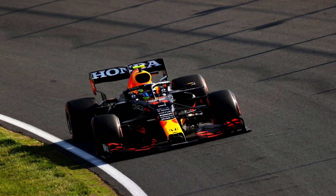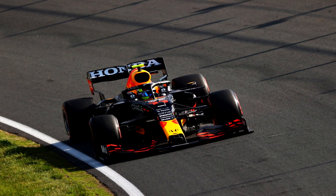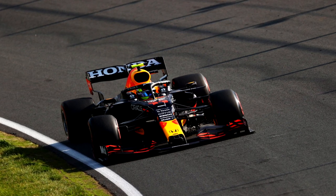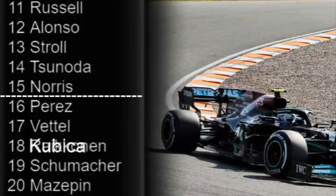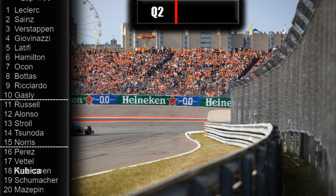So Perez, I think he went out for a lap, I'm pretty sure he did, and then decided pretty much to not bother. So there you go. So knocked out, guys, in Q1, at the end of Q1. Big surprise. Two big surprises, really. Sergio Perez in the Red Bull. That's a massive shock and a massive blow to Red Bull here in qualifying. Down in 16th place. Sebastian Vettel also knocked out 17th. Robert Kubica on his return to Formula 1 out in 18th. And then the two Haases knocked out in 19th and 20th. Schumacher and Mazepin, respectively. But now Q2 is underway.